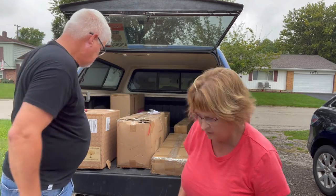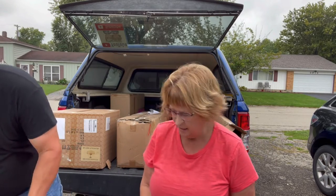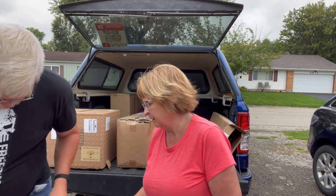What are you doing? You lose your knife? Yeah. I got one. I got my baby one, which I think works better than his big one. Give me 20 minutes for my baby.